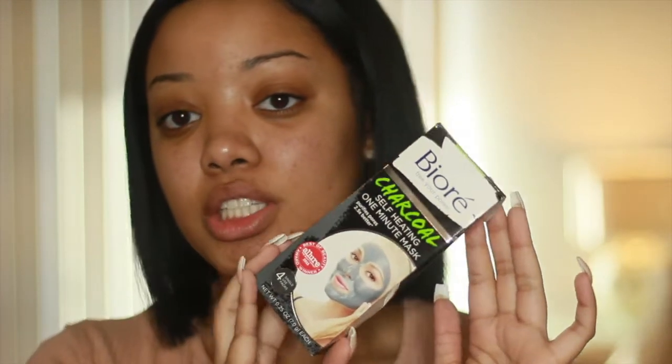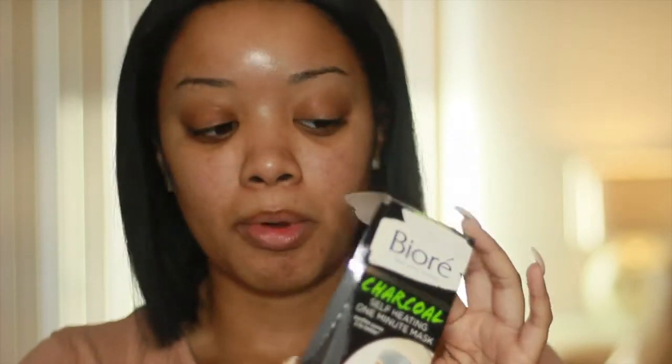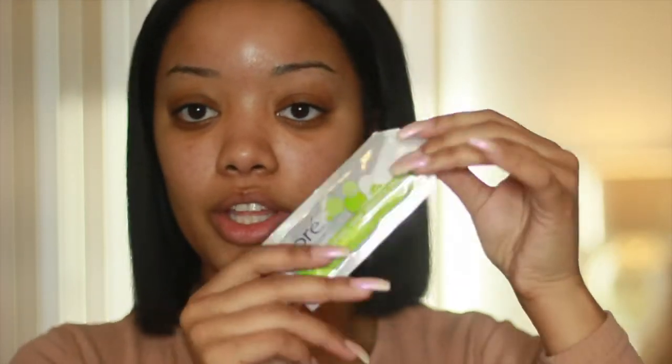Okay, so I'm going to start off by showing you guys something that I've really been loving skincare-wise this month. This is the Biore Free Your Pores Charcoal Self-Heating 1 Minute Mask. It looks just like this. I get them at Walmart, and you can just pick the mask up out of the pack. It comes with 4 of them, and it's a self-heating charcoal mask. Of course, that's what it says, 1 minute.